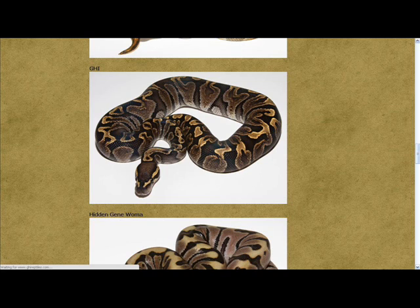As an adult, a Mojave GHI, like most ball morphs, is not as striking as it is out of the egg, but still a mind-blowing, really dark morph. As a baby, you look at them, and it's almost like they're black and white. And as an adult, they brown out just a little bit, and the white's not a crisp white. It turns into sort of a yellow color. But still amazing to look at.